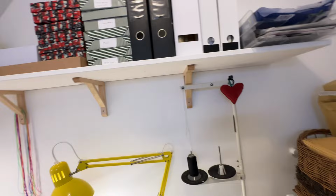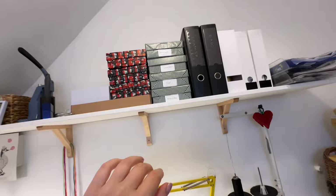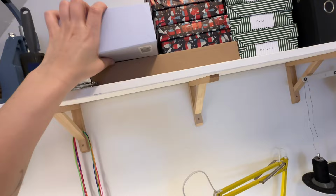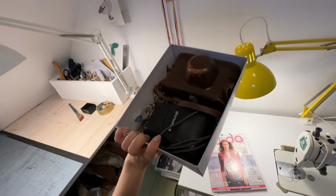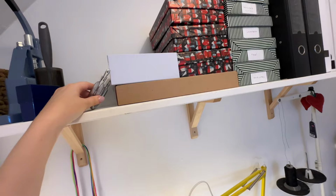And here I have boxes which I covered with gift wrapping paper. And these boxes are older, they are marked. This I made just last week. I have one without cover. Here I have my old-fashioned cameras which I'm actually using, and here I also have ready-to-go bags, stuff also for leather work.